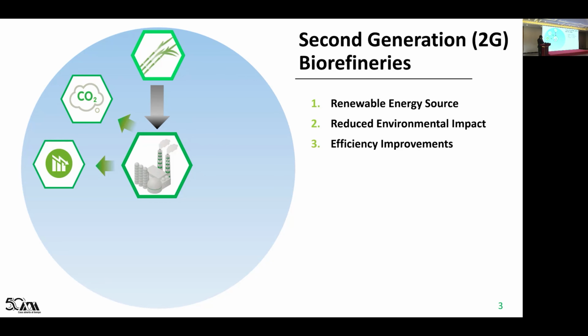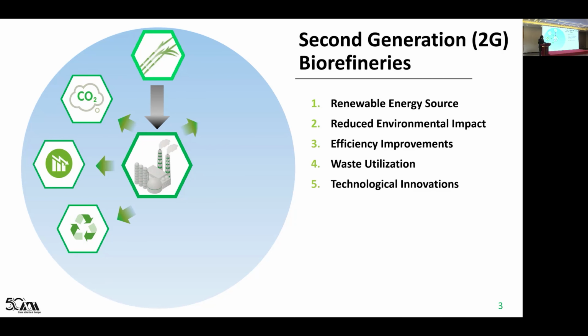biofuel production. And of course, the use of waste, by converting these wastes into bioethanol or into other chemical products, a valuable fuel source is created from materials that may otherwise be considered only waste. Sustainable design often involves the incorporation of cutting-edge technologies like advanced hydrolysis processes, fermentation, and enzymatic separation processes, which can improve the overall sustainability of the production process.